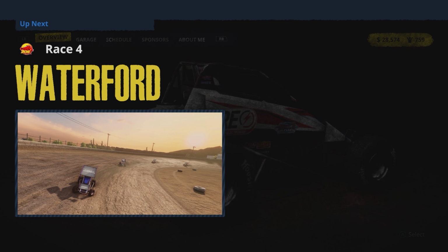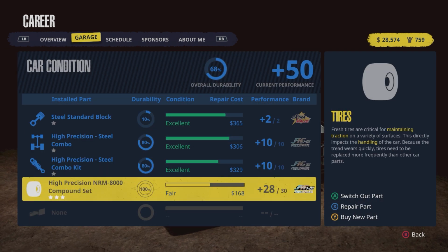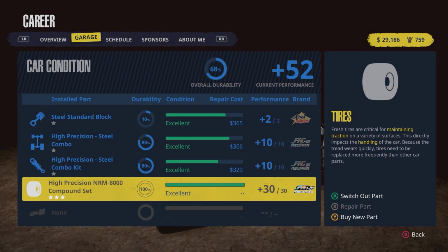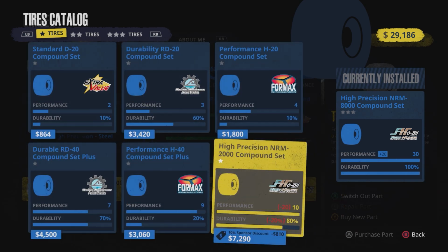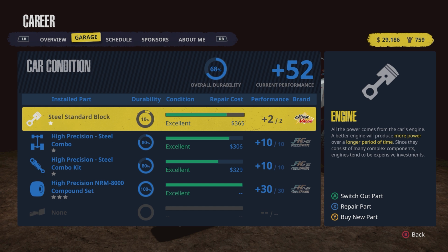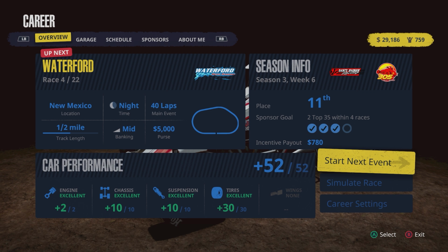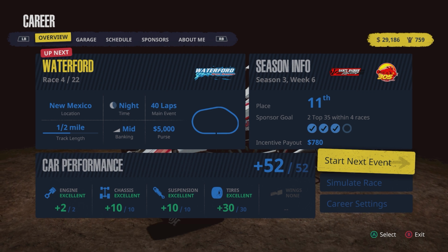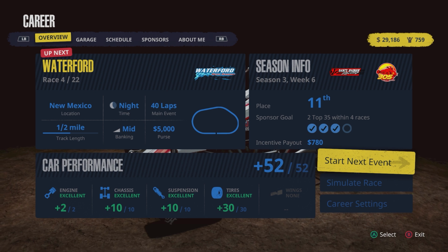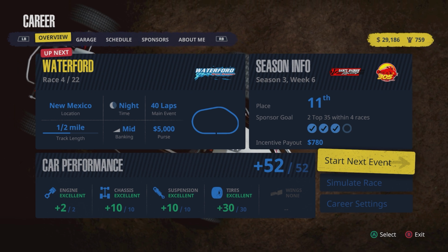Waterford. I don't know if we've ever been to that track. So, all right, let's head to their garage. We're going to repair our tires. I think those are the best tires you can get, right? Yes, they are. So, all right, so we've got $29,186. We're going to head to Waterford in New Mexico. It's a half-mile track, mid-banking, nighttime, 40 laps, $5,000 purse. Let's see how we can do right after this word from Butt Kicker.